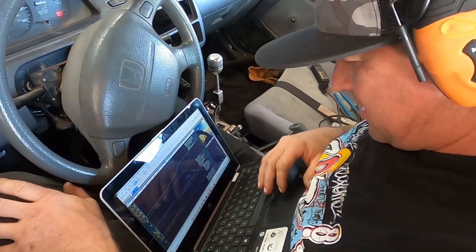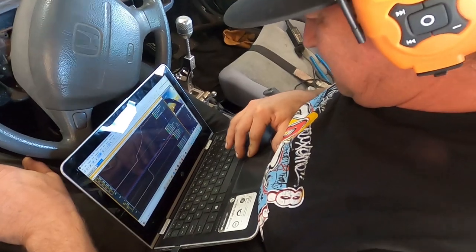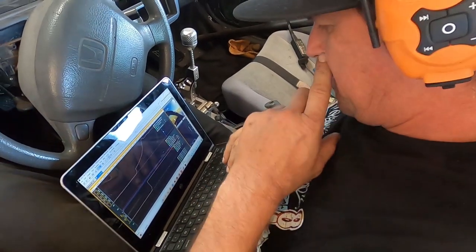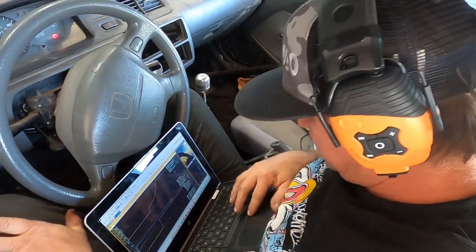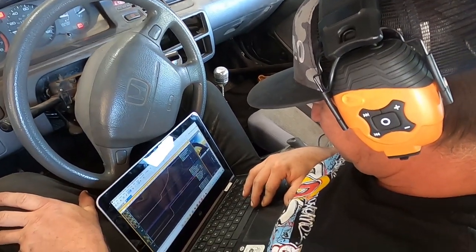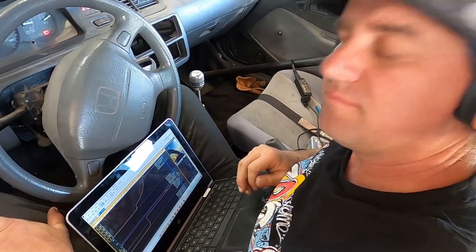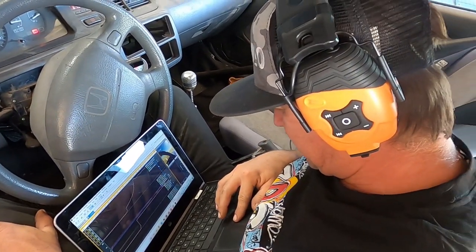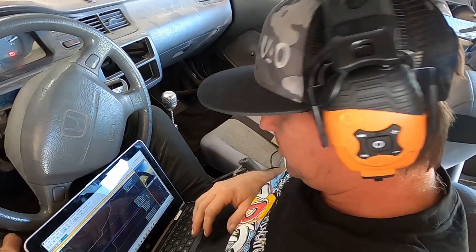Alright, let's see where we're at here. So around 16 pounds, so about the same boost. So just crisped up a little bit. I mean, looks good. We're just gonna have to keep working it. The timing comes way out of it at the end there. So we'll keep playing.